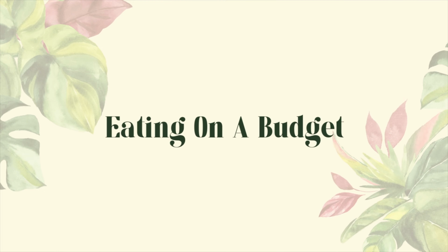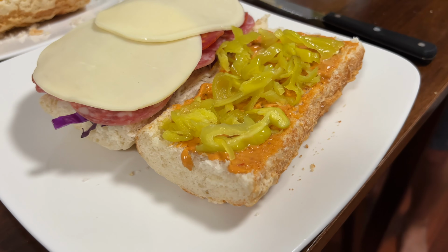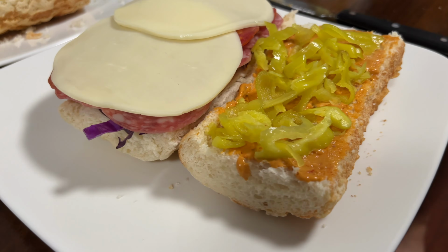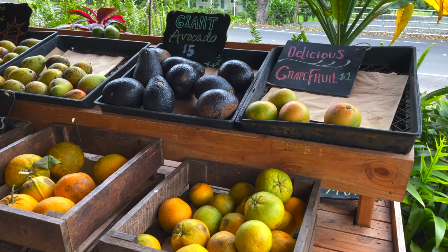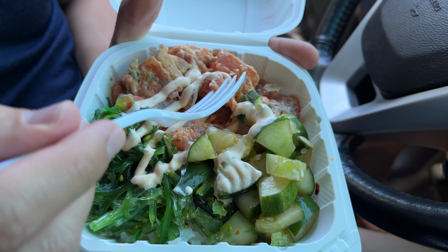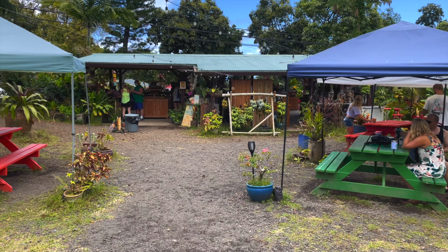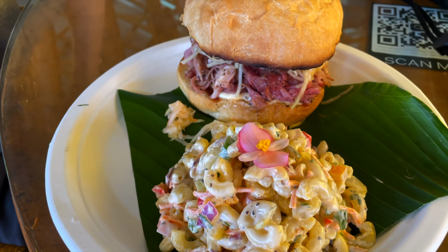Eating on a budget. Eating out can be an expensive endeavor in Hawaii, and usually getting groceries and making your meals yourself is cheaper, but you can expect a higher price for just about everything at the grocery store too. Sometimes getting prepared meals from the deli section of the grocery store can be an easier and cost-effective option.